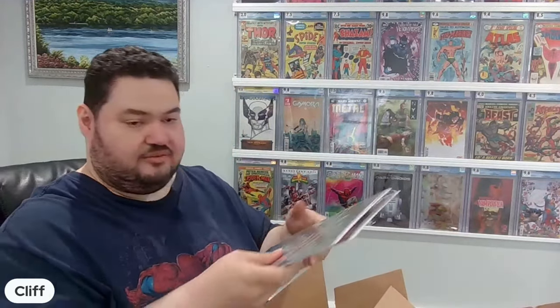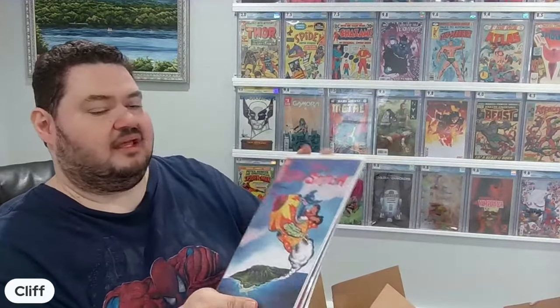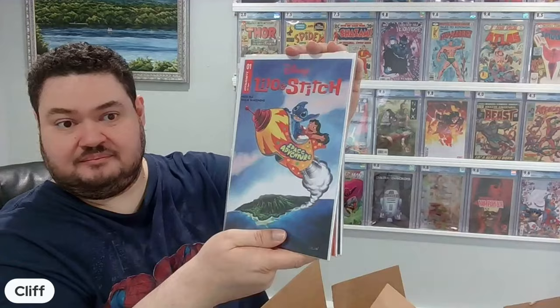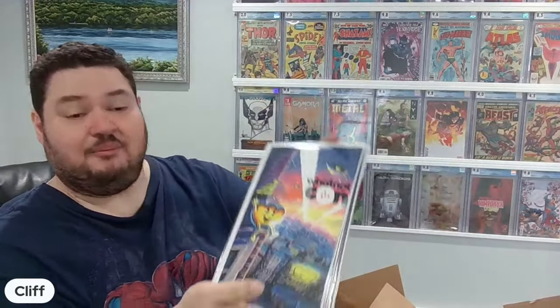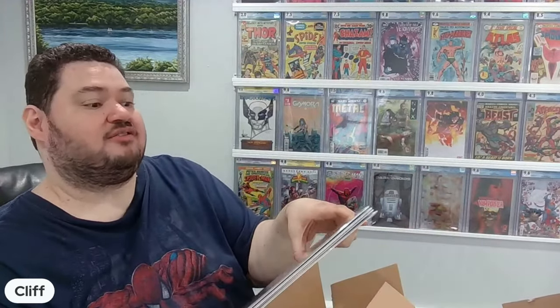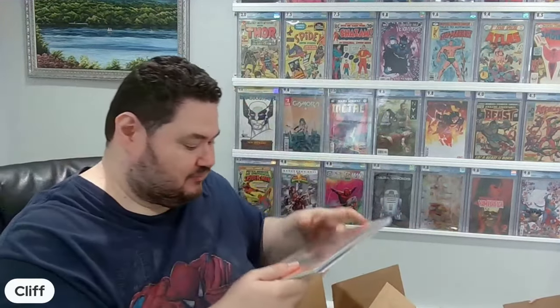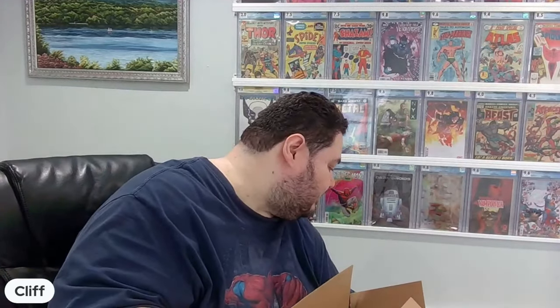Okay, so the actual giveaway win was these random books. So it's the Boris Karloff Gold Key Whatnot Edition. Lilo and Stitch #1. The Whatnot Con album. And my favorite of this random bunch, World's Finest #23, this banging Kingdom Come Superman Batman variant. So I am very, very pleased. I love it. I can't even, like, I'm proud of that.